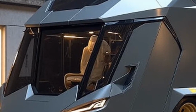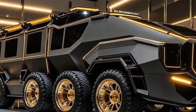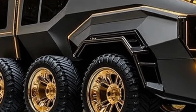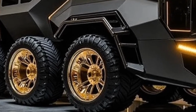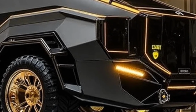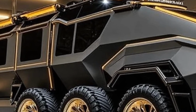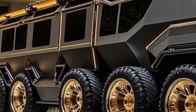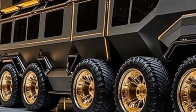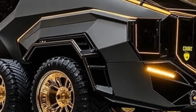Regenerative braking, active aerodynamics, and torque vectoring ensure that this isn't just fast, it's planted, safe, and exhilarating to drive. The 2026 Lamborghini Motorhome isn't a gimmick. It's a serious contender in the world of luxury mobility. It redefines what it means to travel in style, offering supercar performance, opulent living, and cutting-edge technology in one stunning package. For those who dare to dream, Lamborghini has turned that dream into a roaring, road-dominating reality. This is the future of luxury travel, and it's wearing a Raging Bull badge.